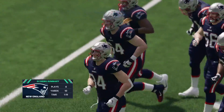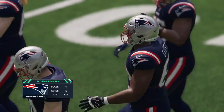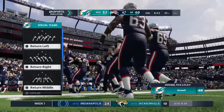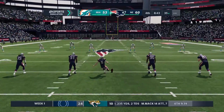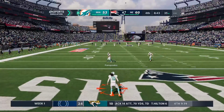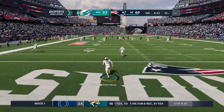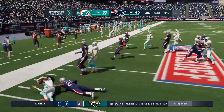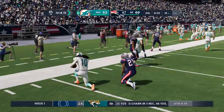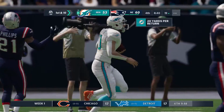And this one through the uprights and good. A drive there of just 4 plays. And it ends with a New England touchdown. Now Bullock will send this one away after the touchdown. Taken in the end zone. And only able to get this to the 19, so probably should have opted for the touchback.